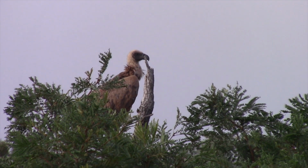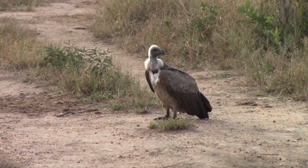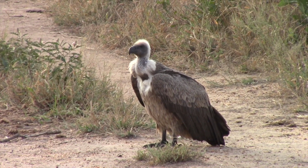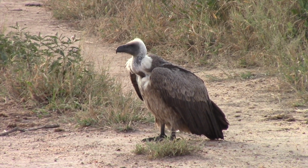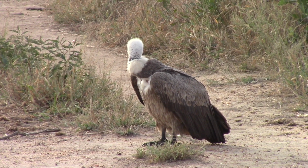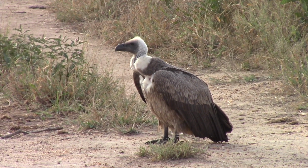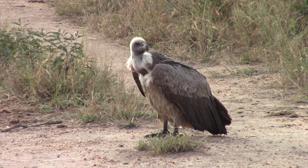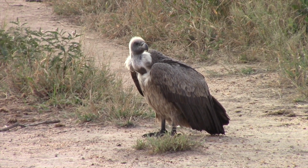Whitebacked vulture sitting in this tree. The youngster on the road there, you see a much more white and fluffier neck. So vultures will lose that feathering as they age on their neck, which is an adaptation to sticking their heads in carcasses, and that allows them to collect less dirt and grime and bacteria on their feathers.